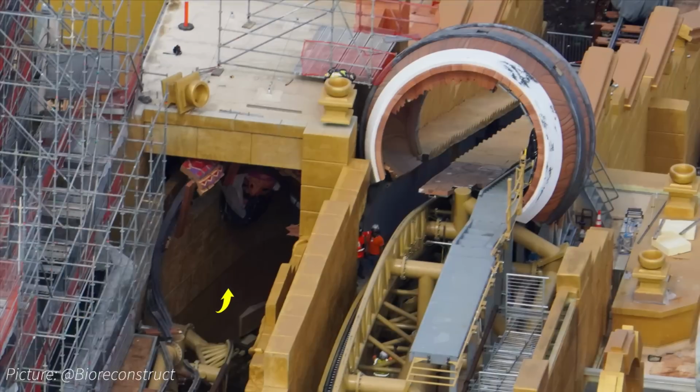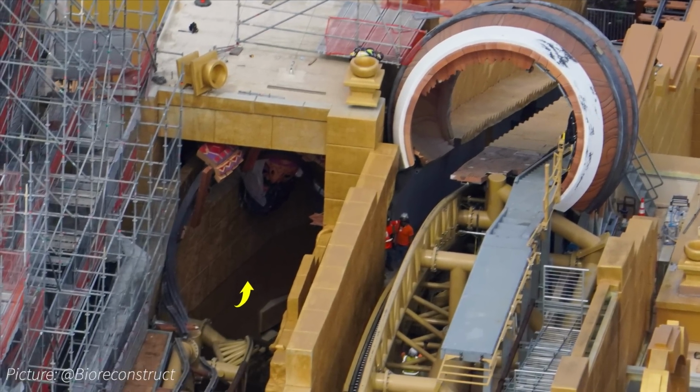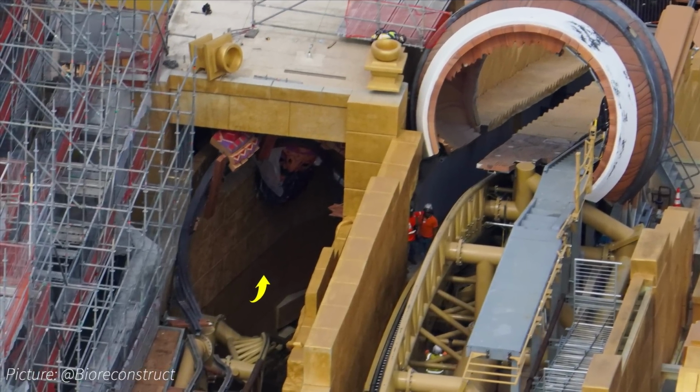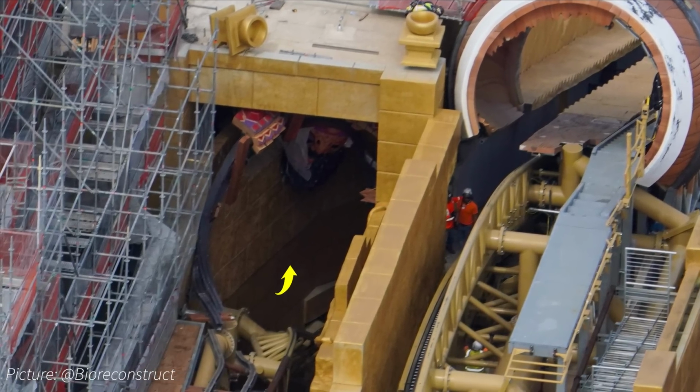To the side of the main lift hill inside of the coaster building, we can see some very interesting theming, as well as where the track twists, making the minecart sideways.